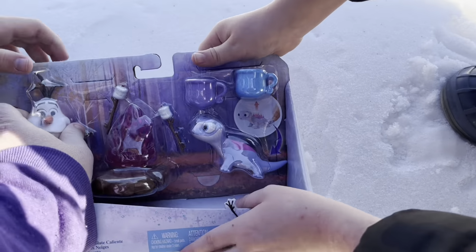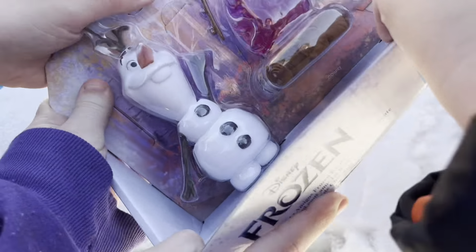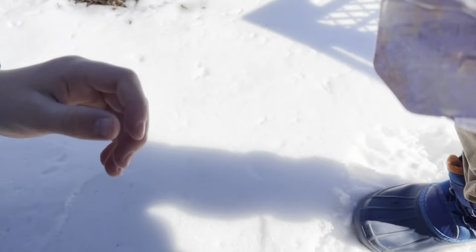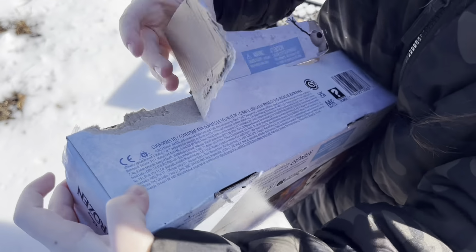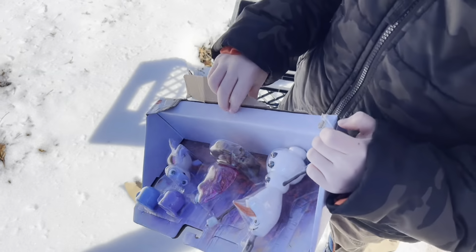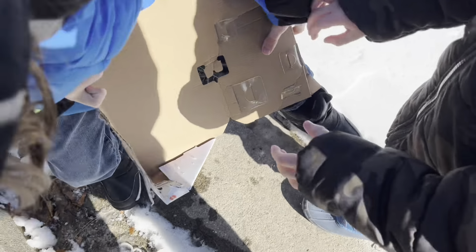Open it up. It doesn't want to open. I can open this puppy. Oh, that's one way to do it. It's okay. We don't need to. You want to do it? Okay. Okay, let's go.